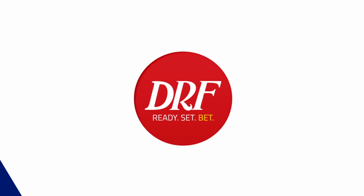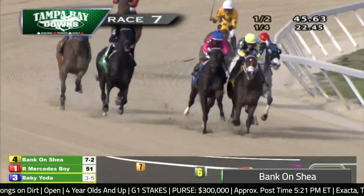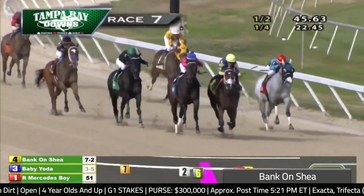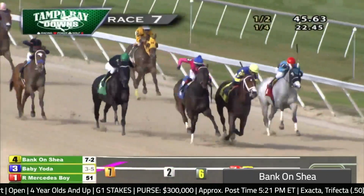New York-bred Bank on Shea earned his 2nd victory against open foes in his most recent start at Tampa Bay. His 2nd start off a lengthy layoff, his 2nd start for high-percentage trainer Carlos David. Let's watch his win in the Pelican, where he beat 2 winners at Tampa Bay, going 3/4 of a mile. The 3rd place horse would come back to win a state-bred stake at Tampa with a 97 Beyer.